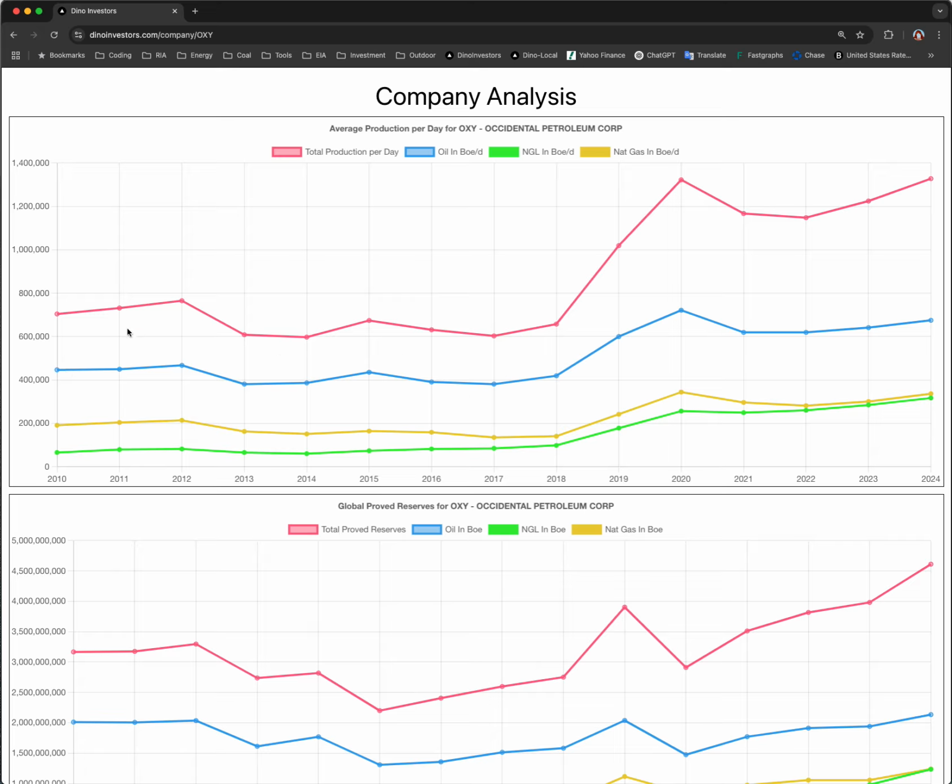If you just want an overview of the total, then the red line is enough for you. For example, from Oxy's perspective, by the end of 2024, you can see Occidental Petroleum was producing around 1.3 million barrels per day. Based on this graph, you can see there was a dip since 2020 through COVID, and now it's gradually climbing back up.